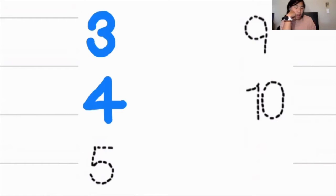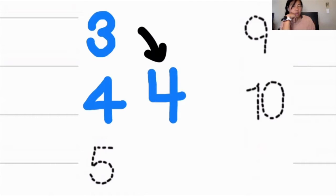The way that I commonly write it is I start at the top, I go straight down, and then straight across. And then instead of starting at that same point that I started at originally, I just start at a new point and I just go straight down. So that's also a number 4. And this, I would say, is how I prefer to write number 4.